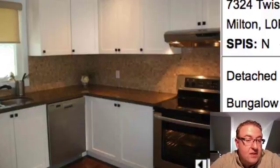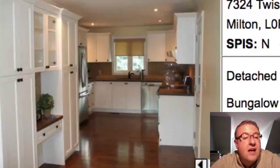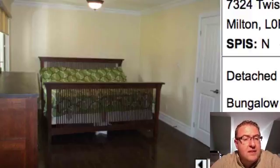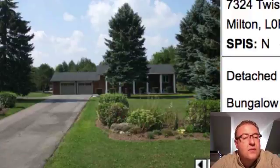Great looking renos here. Even little things like this can make a big difference. Nice backsplash here. You've got stainless steel, lots of pantry space. It's a good looking home, built-ins. Yeah, nice stuff.